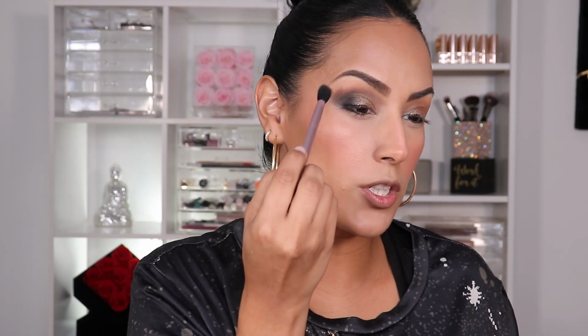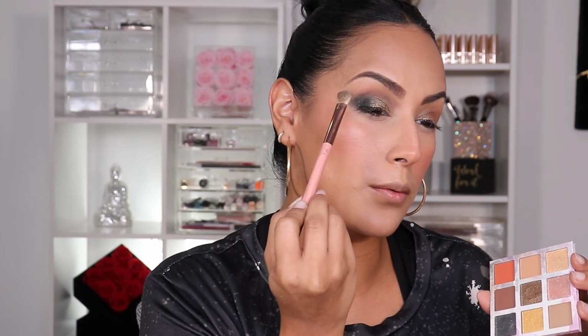Now with the same fluffy brush we used for that crease shade, I'm gonna go right above that dark shade, and I'm just diffusing that a little bit, and then I'm gonna build this black a little more. Going back into the black and tapping that right into place.